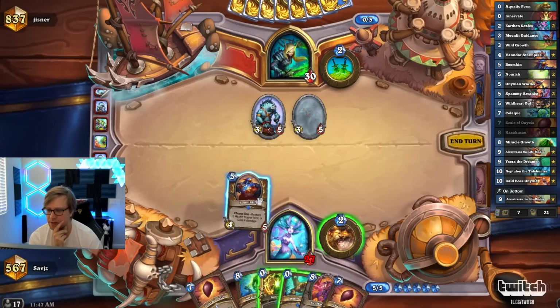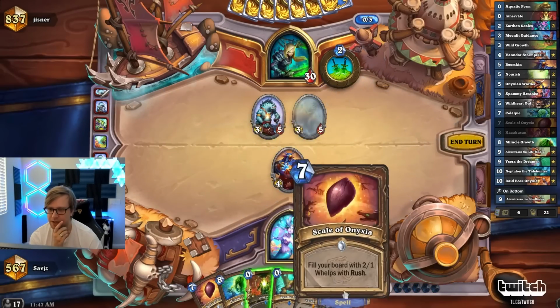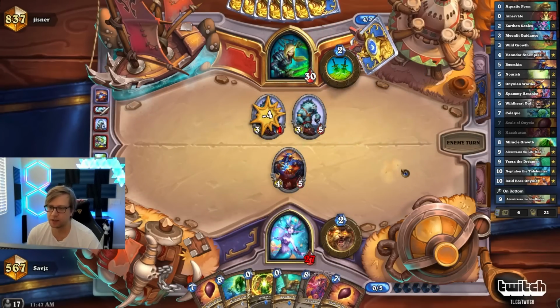Okay. So next turn, it could be that we scale of Onyxia with the Innervate. Most likely play.